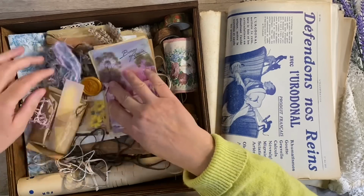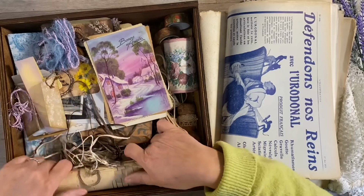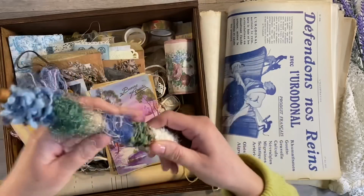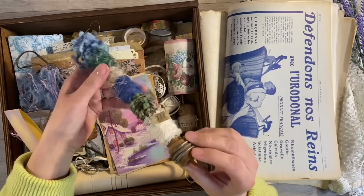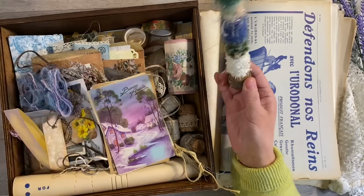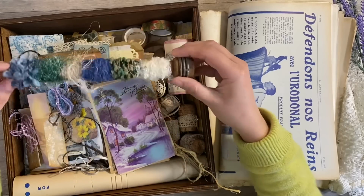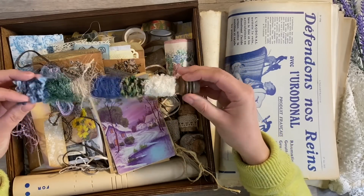Not to mention that beautiful bobbin, which is hiding somewhere. Where's that bobbin? Here it is. I dread to think how much that must have cost. And the box that she's put everything in as well. There's just an enormous amount of unique items in this.